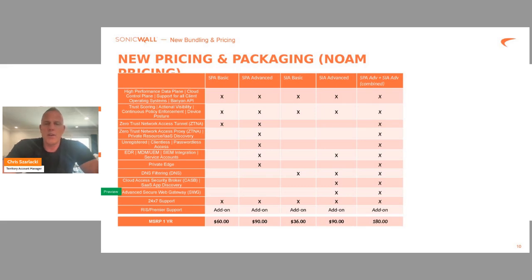But you're going to see from a starting point, the SIA basic that I was just describing, purely taking a look at the email and that type of DNS filtering, starts at $36. If you want a traditional VPN SSL experience, that's going to be $60. And by the way, it's per user. If I've got 4 devices that I need to connect with, it's not 4 charges. So keep that in mind. And then lastly, if you have a combination of the full package, it goes up to $180.